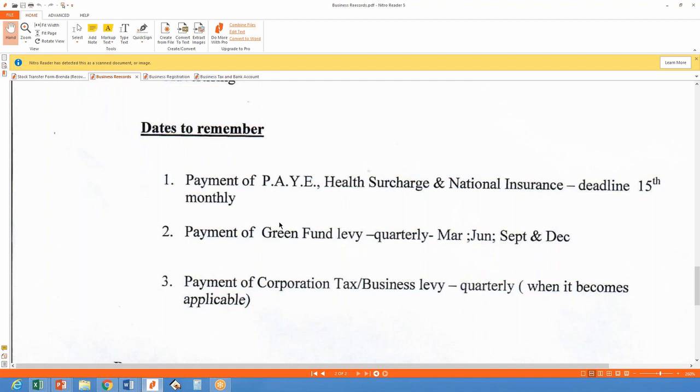The health surcharge payment is $107.25 per quarter, $429 per year. The quarterly dates, remember, would be for the health surcharge. You can pay that. You as a sole trader can pay it on a quarterly basis.